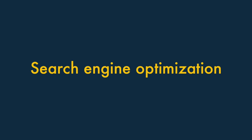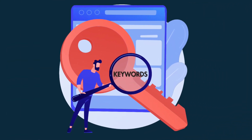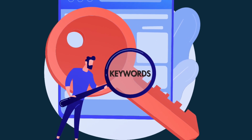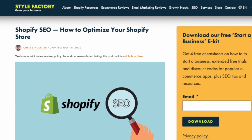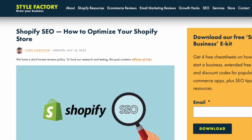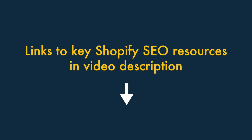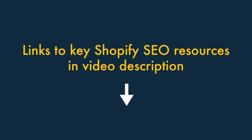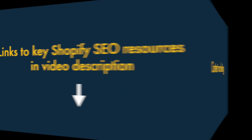Search engine optimization. Search engine optimization, or SEO, is the process of optimizing your store around keywords that you want to rank for in search results. It may sound scary, but it's actually easier than you might think, and there are lots of resources available to help you with it. In the video description, you'll find links to some key SEO starter guides and useful resources on Shopify SEO.